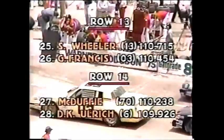25th on the grid is car 13, Stephen Wheeler, Bakersville, California, in a Buick. 26th is 03, Glenn Francis, in a Pontiac out of Bakersville, California, also. 27th is car number 70, J.D. McDuffie, the tough independent out of Sanford, North Carolina, in a Pontiac. 28th on the grid is D.K. Ulrich, Harrisburg, North Carolina, in a Buick. 29th is car 66, Ron Esau, Lakeside, California, in a Buick.